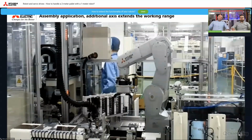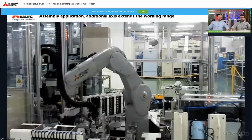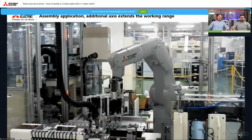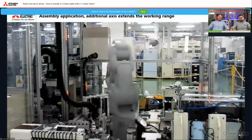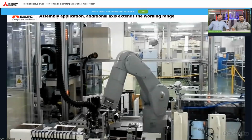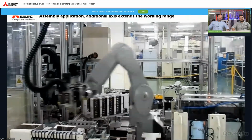Yes, and here we have some real example from Japan. The previous one was from Central and Eastern Europe, but this one is from Japan. I would like to also show you how Japan is making the machine with our robots. Here we have the robot RV-7FR, so 7 kilogram payload with additional axis. The space was also very limited, as you see. And the track extends the robot's working range, eliminating the need for larger robots which consume more energy.